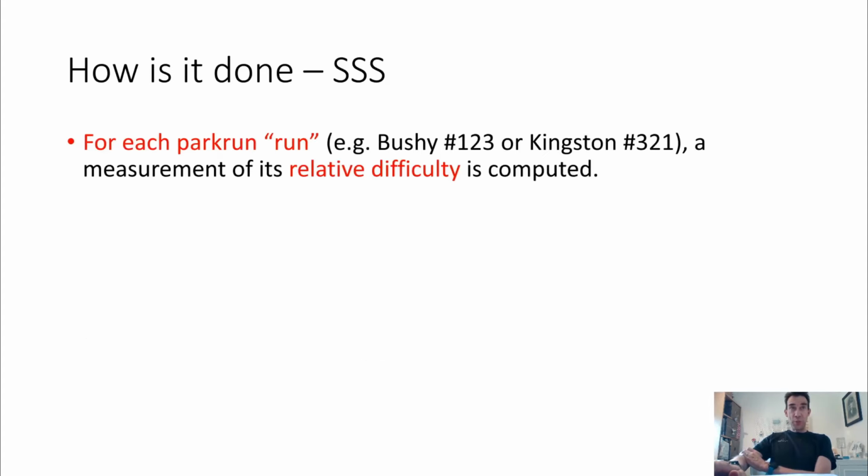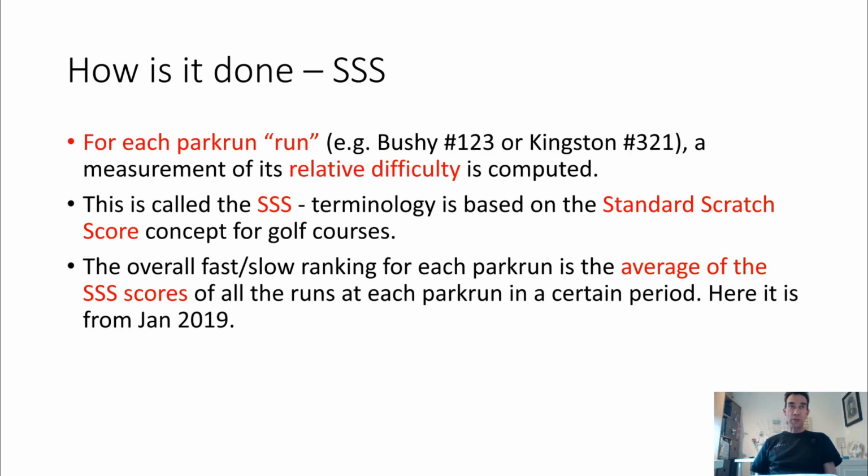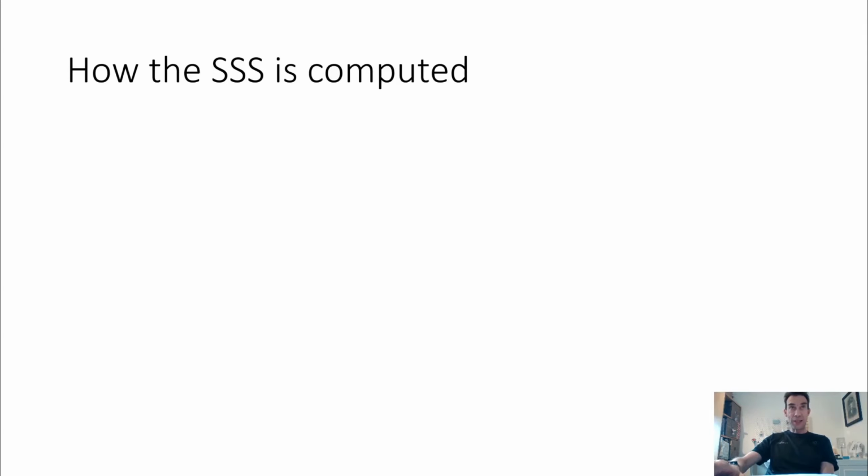So what I do is, for each parkrun, and by that I mean the event number, for example Bushy event number 123 or Kingston 321, work out a measurement of its relative difficulty. Now, we call this the SSS. This terminology is based on what they do in golf. They have this concept called the standard scratch score, which is a way of judging how difficult a course is. And then for each parkrun event, we work out the average of the SSS scores over the period in which we're interested. So how do we actually compute this SSS value?